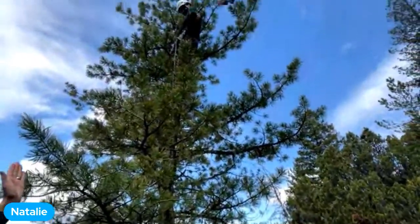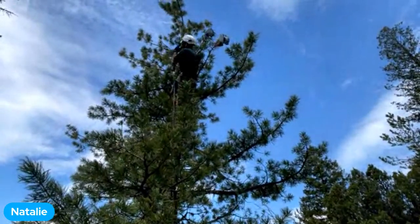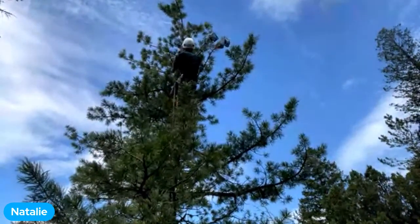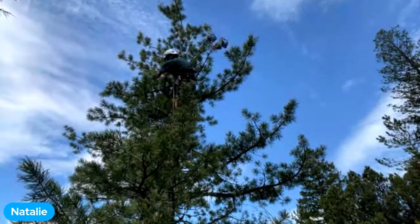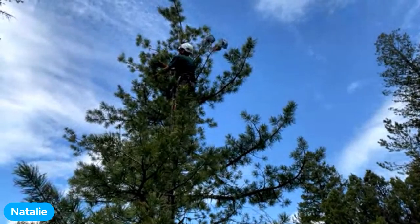He's in the top of the tree. So what we do here in Parks Canada is that we climb these trees to get the cones. The cones live at the very tops of the trees, which is why Louise is so high in the tree.